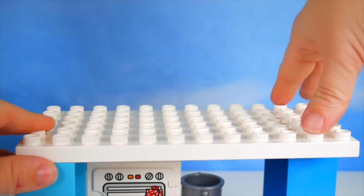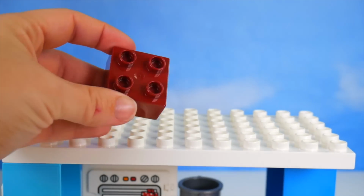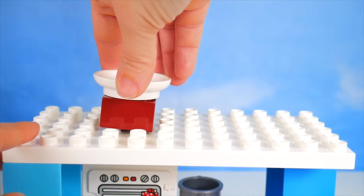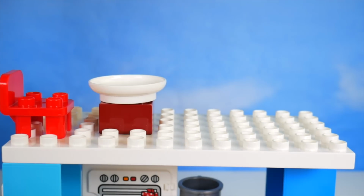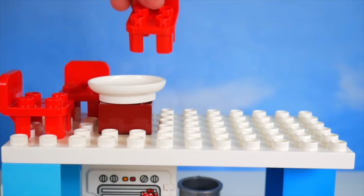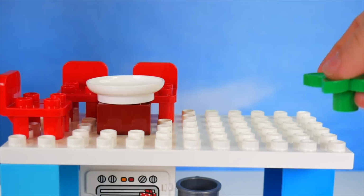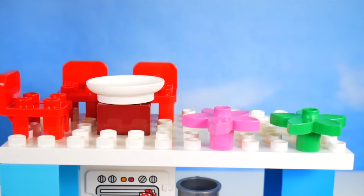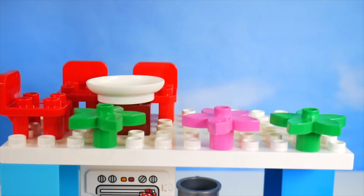Okay, we're gonna move up to the next floor. So I'm gonna put this piece in, make sure it's nice and secure. Then I've got a little brown base, and then this is gonna go on top, and so it makes a little table. See, I think I'll put that there. And I'm gonna add this chair, put another chair around it, and another. So we've got some seating around the table. And I'll also add in some greenery, some flowers. Here we go. Little outdoor decor.